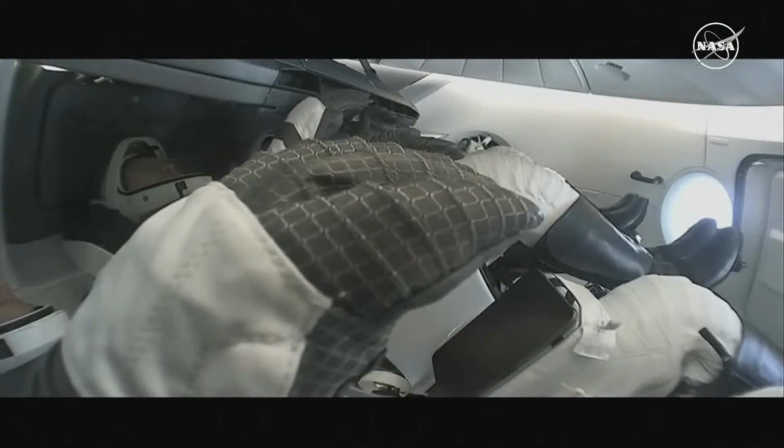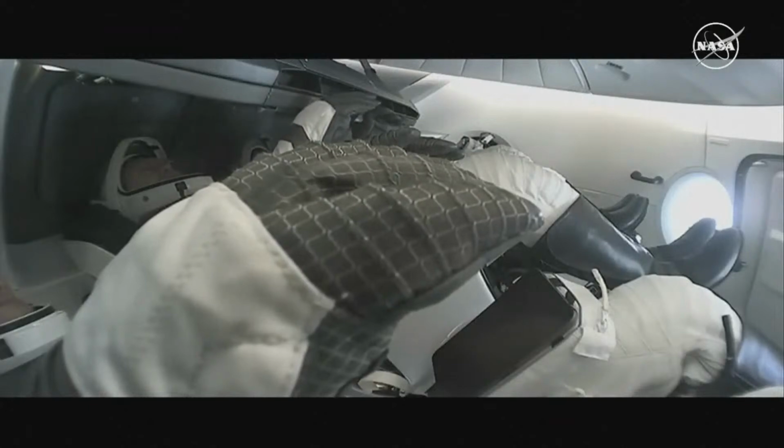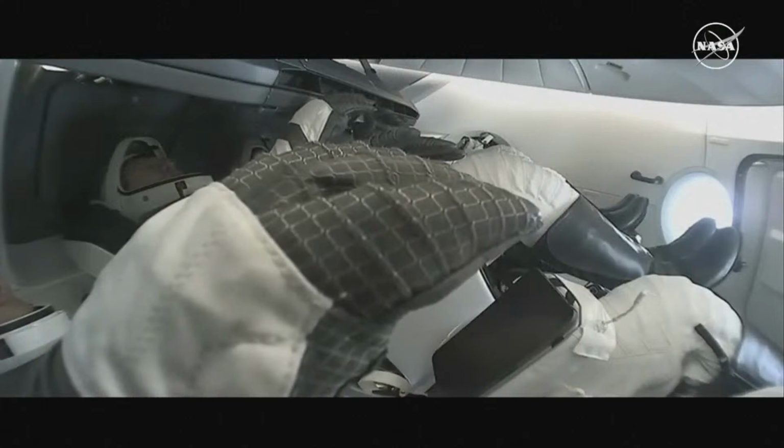Dragon will then slowly back away from the International Space Station and activate its LiDAR. This will help Dragon throughout the redocking procedure this morning. Once it acquires a solid signal, the ground will command Dragon to hold at approximately 60 meters away from the International Space Station. And from there, if everything looks good, Dragon will begin to move from in front of the space station to above it.